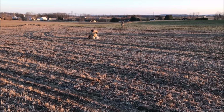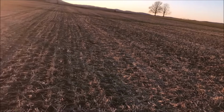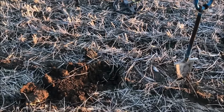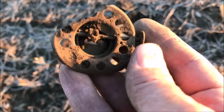All right, still going strong. Paul's out here now. Joe is over in the sun. Jeff's behind me. And I was coming along. I had another screaming one, about maybe 3 inches down. Plucked out this. And this is some sort of part off of an old lantern.